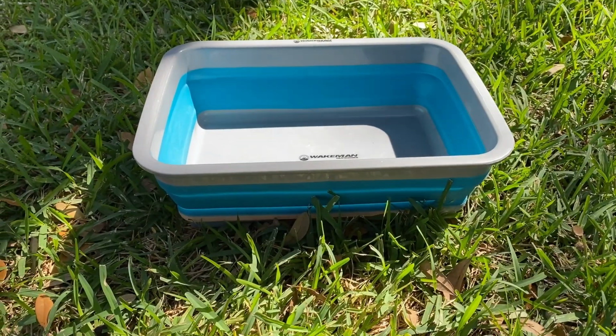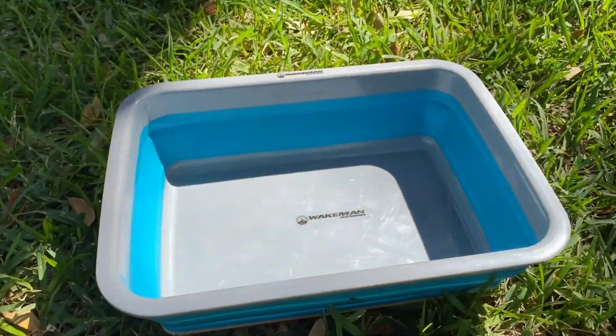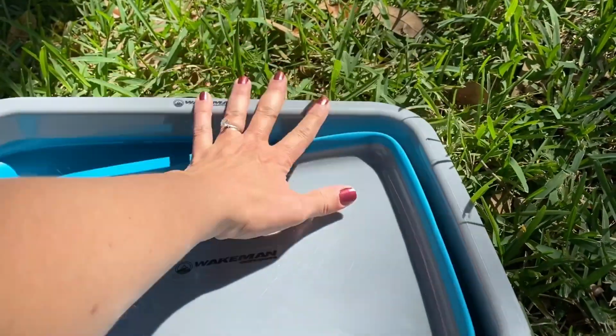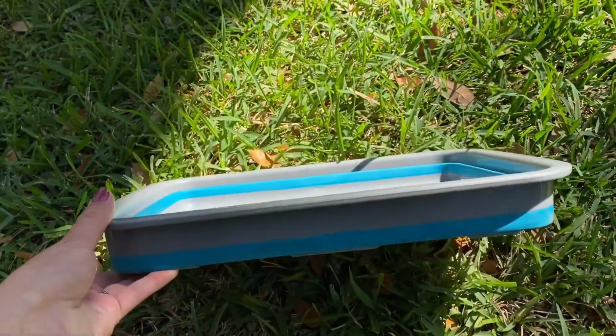So this handy dandy contraption was really nice to use to wash dishes in. So it looks like this once you pull it up, but you can also push down on it and it flattens out, so it makes it really easy to travel with.